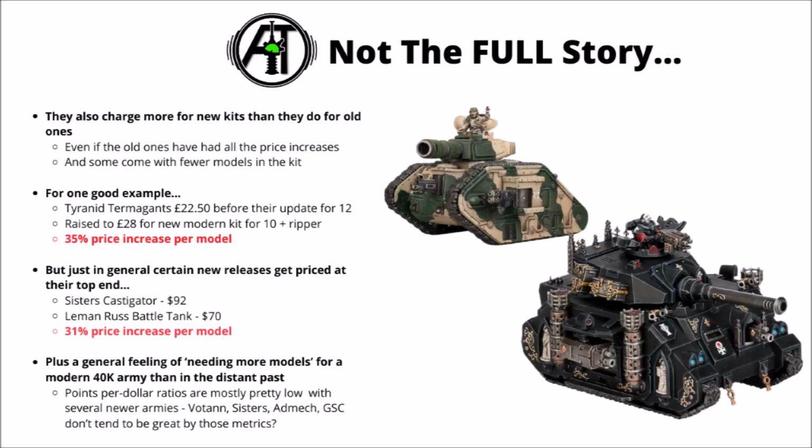Say for example, a Leman Russ battle tank, including all the previous price increases, is now $70. The Sisters Battle Castigator tank is a much more recent kit, but it is basically filling the same main battle tank role but for a different army, and that's $92 versus $70. I guess you could kind of look at that as sort of a 31% price increase that wouldn't normally be accounted for by their normal measures.